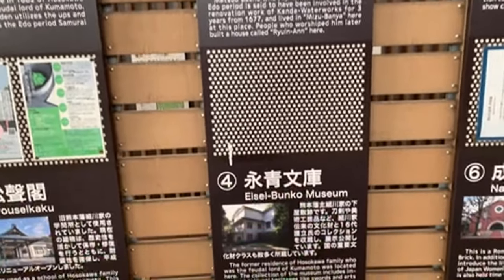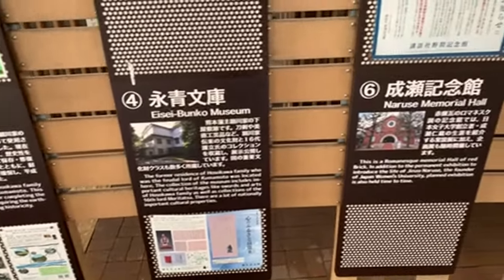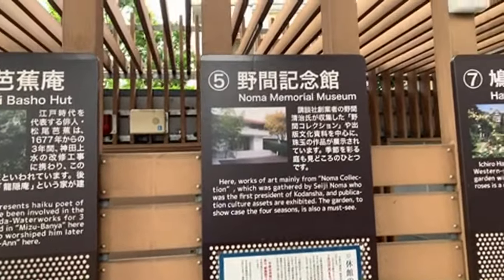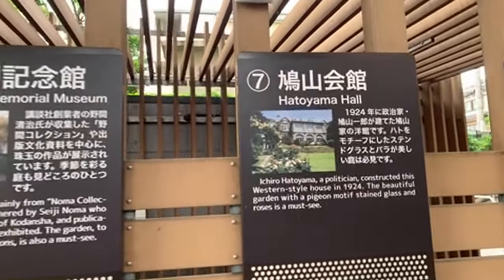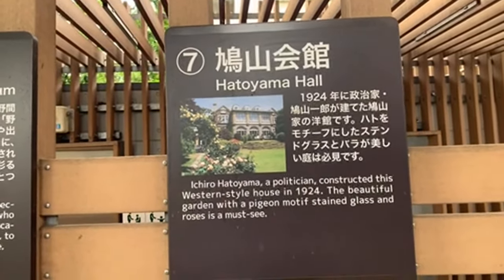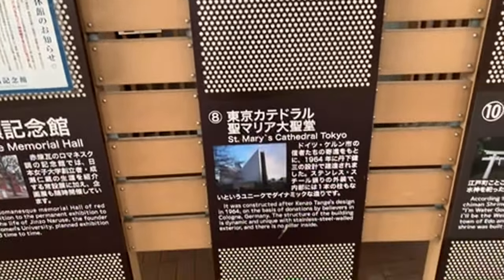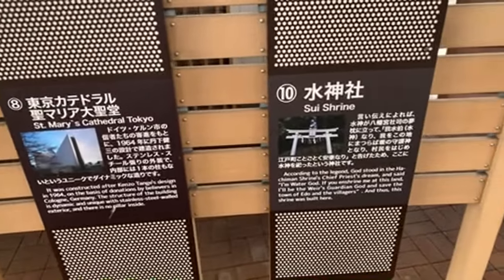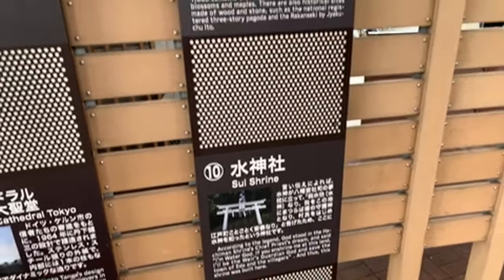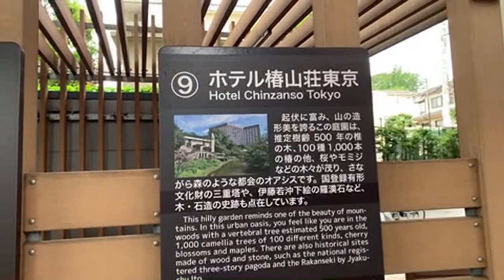This is the museum here. This is Aisen Bunkyo Museum. Naruse Memorial Hall. We will not be going there. Or the Noma Memorial Hall. But it's pretty cool. This is Hatoyama Hall. This is the one I was just trying to find. And you can pause and read a little bit of information there. Of course, they do have St. Mary's Cathedral here. We are going to be visiting Sui Shrine, and that's a lot of stairs to climb up. And then we're going to be finishing off at Hotel Chinzanso and their garden area.